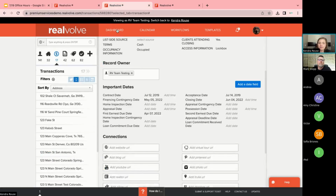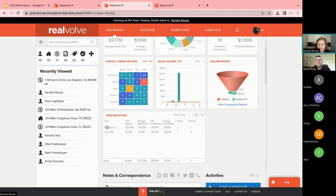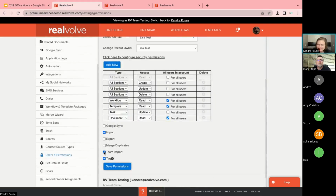The team report, if I click on this dashboard, with that team report enabled, when they log in, they're going to see this team report widget. So this shows the volume of the account owner. It also shows the volume of each person that has a seat within this team. And so maybe I don't want my team to see other people's volume, or maybe I do, and I encourage a competitive environment. You can make that decision per team member and you can save your permissions.